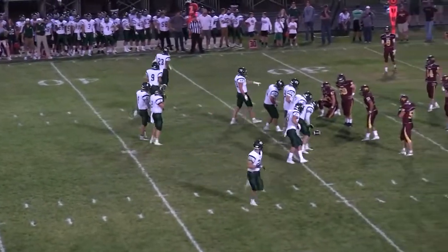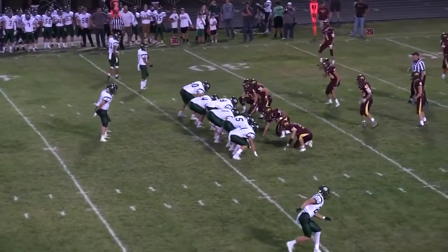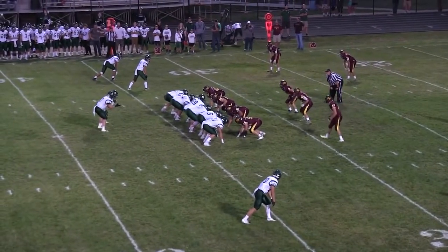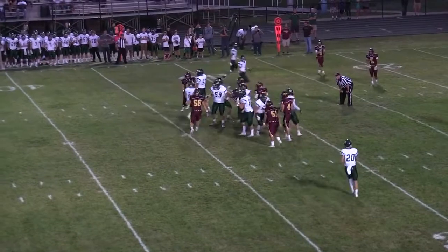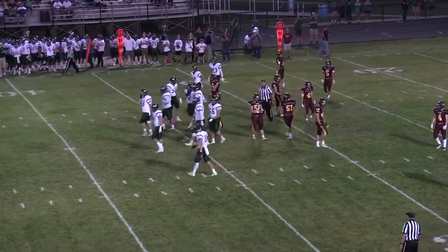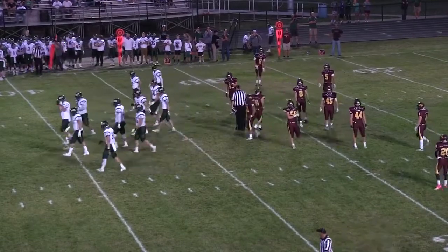As Downs, the dynamic playmaker, with 2 receivers left side, Nelson in at tight end. A direct snap. Penalty flag on the field. And false start. Procedure penalty against the Dutch. Against Pella, the 2nd Dutch penalty.